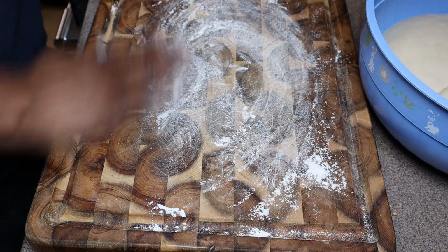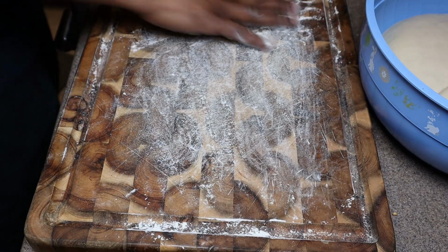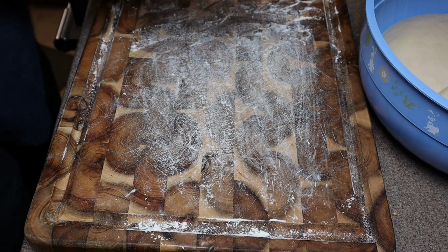So now flour the surface of your board and your hand. Make sure you get your hand, because when you go into this dough, you don't want it to stick all over you.